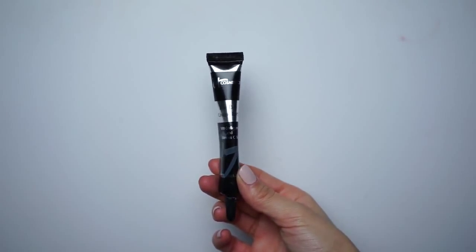For concealer, I'm going to be using Bye Bye Under Eye from IT Cosmetics. I know this isn't new, but it's new to me because I just recently got it. And it reminds me a lot of the Tarte Maracuja Creaseless Concealer. I think I have it here. To me, they have the same consistency.